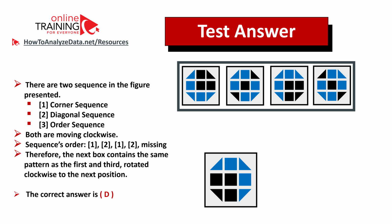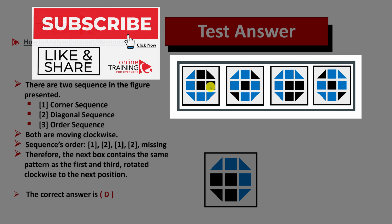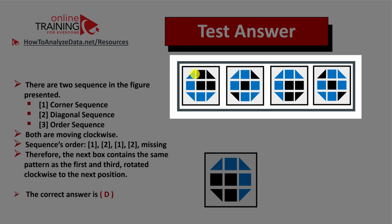As usual, my advice to you, always look for patterns. And if you look closely, you see that there are at least 3 different patterns presented here. There's a pattern for corner sequence. This is the boxes, for example, here in the upper right corner, and they move clockwise. You see the pattern continues in the box 3, and the upper right corner becomes the bottom right corner. There is also a diagonal sequence, and I show this sequence right here in the boxes 2 and 4. And the diagonal sequence also moves clockwise. It moves from the top right corner to the bottom left corner.